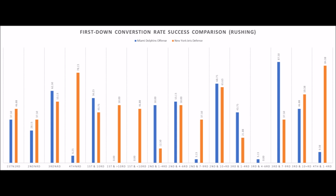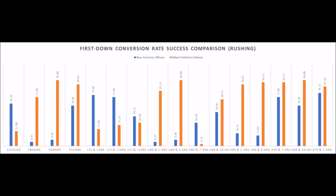Then you look at the Jets offense versus the Dolphins defense, and it's heavily in favor of the Dolphins defense. The Jets offense only really has success on first downs when it comes to the run, and it just falls off a cliff on second and third down, which is where the Dolphins defense gets its work done. They perform best on second down and third down when it comes to crucial situations. So pretty much in favor of the Dolphins run defense in this particular matchup up to this point.